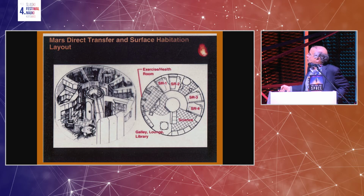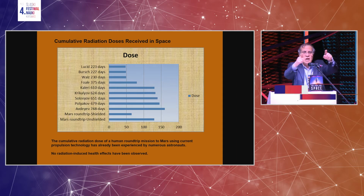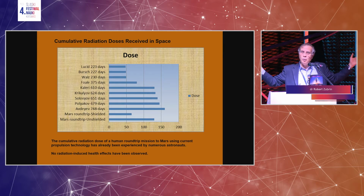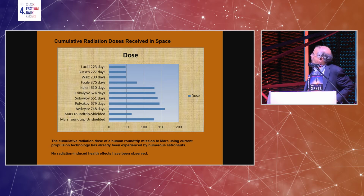So that's how you deal with solar flares. The other hazard is the cosmic rays. Now, they don't come from the sun, and they have energies not of millions of volts, but billions of volts, 1,000 times more energy for each particle than solar flares. So you can't stop them with centimeters of shielding, you need meters of shielding, and we don't have that much mass. But the good news is that the amount of radiation is modest, okay?